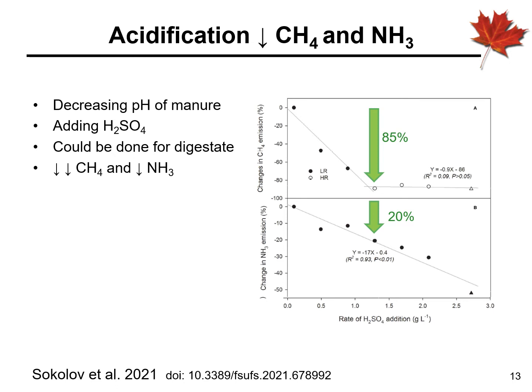But we don't need to go necessarily to a nutrient recovery system to reduce methane. We can also achieve reductions using acidification. What we did in a number of studies is we added a small amount of sulfuric acid one time to the manure. And we saw that it decreased the pH a little bit. If we choose the appropriate rate of about 1.25 grams of sulfuric acid per liter, we can get 85% methane reduction and 20% ammonia emission reduction. This could be done for digestate, but there are still some technical things that need to be solved for doing it on farm.